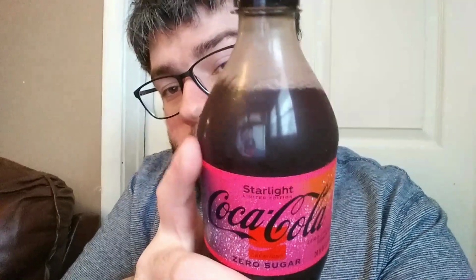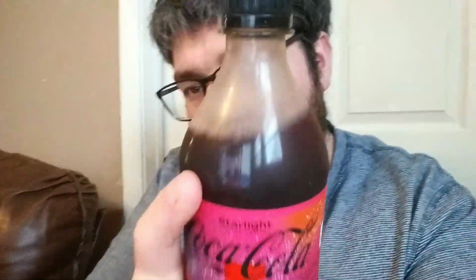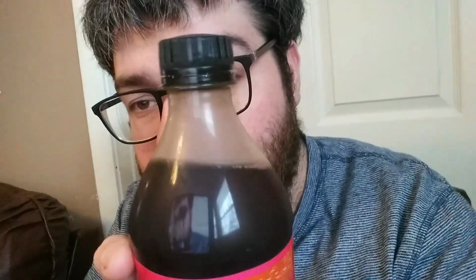Okay, I showed it off up close, and I'm going to shake it up a little bit, then open it, taste it, and give my review for it. So hold on a minute, but you can see the color when you shake it up. I don't know if you can see it, but the bubbles are a pinkish color. You don't want to shake it up too much, though, because you don't want it to explode everywhere when you open it. Okay. Started to bubble up, and you can see the bubbles are a light pink color, so yeah.